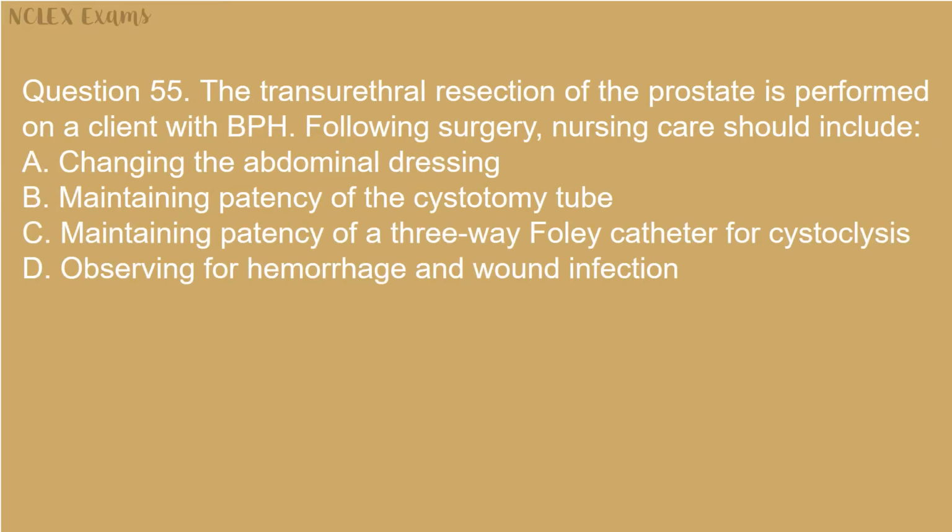Question 55. The transurethral resection of the prostate is performed on a client with BPH. Following surgery, nursing care should include: A. Changing the abdominal dressing. B. Maintaining patency of the cystotomy tube. C. Maintaining patency of a 3-way Foley catheter for cystic lysis. D. Observing for hemorrhage and wound infection.